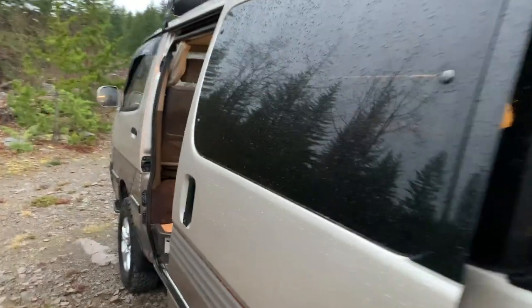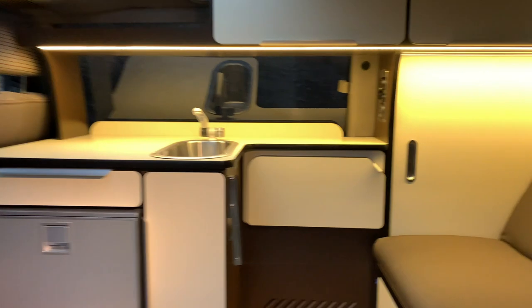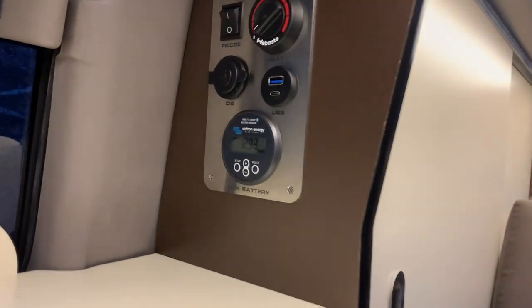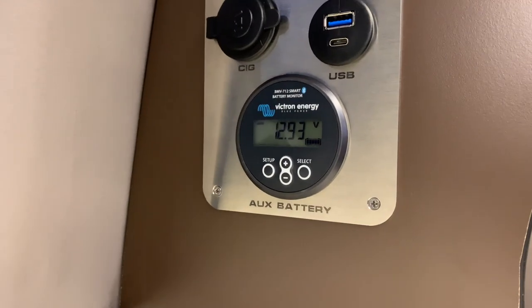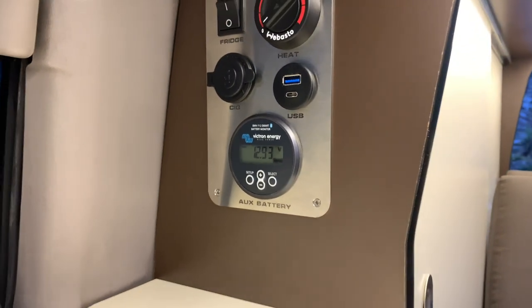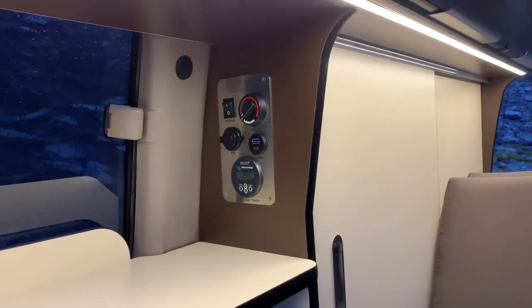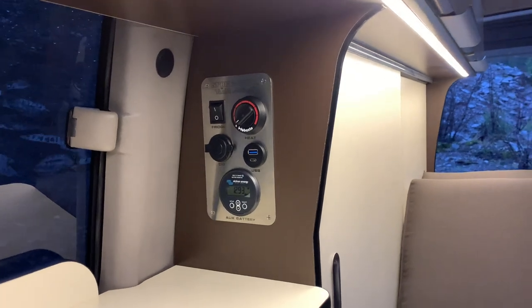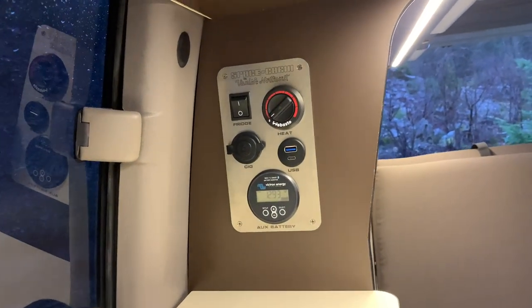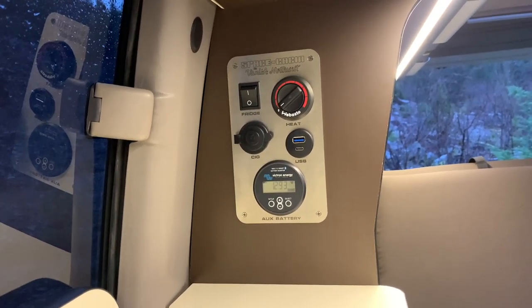And I cut myself off talking about the electronics panel, but on that panel also is a battery monitor on the bottom there. The parameters of the battery can be accessed via Bluetooth, and we currently are using a 200 amp hour AGM battery to power this van, which is more than enough for these appliances. This thing will run over a week, I believe, without charging. It also has some USB ports and a cigarette lighter.